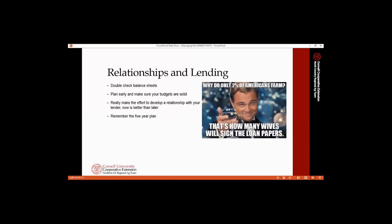It's also a good time to update your insurance, and really utilize that balance sheet and evaluate your net worth situation. So planning early and making sure your budgets are solid. This is a big one. It's really hard to get through half of a year and realize that you need more money because you didn't plan your budgets or you weren't sure.